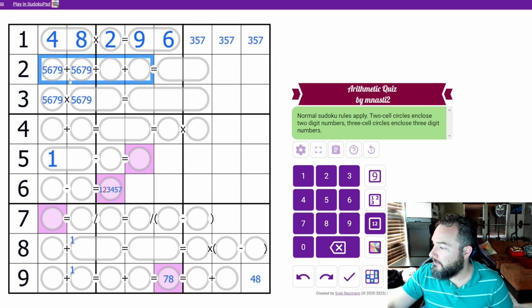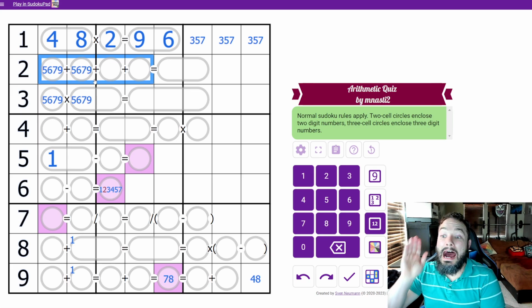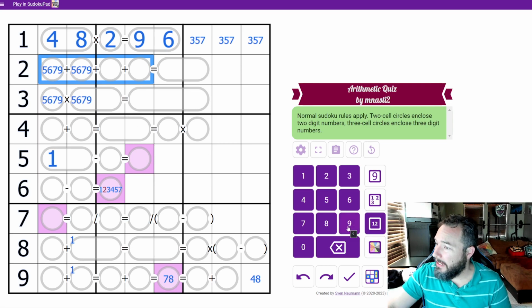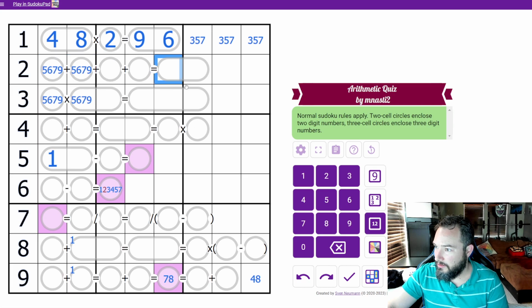Actually, I have something. What's the highest this can be? The highest it can be is 9 plus 8 plus 7 plus 6. And that is 30. Right? 6 plus 7 is 13. 9 plus 8 is 17. That'd make this 30.